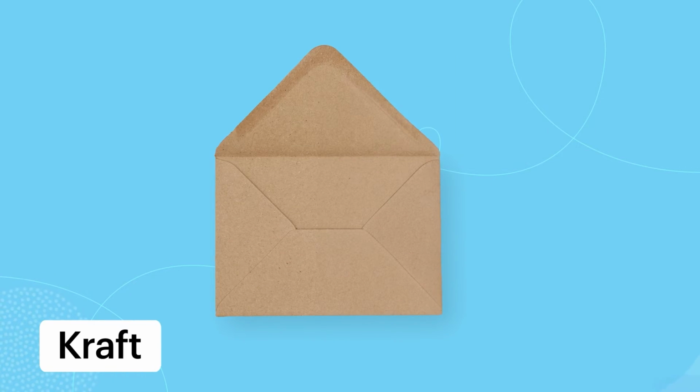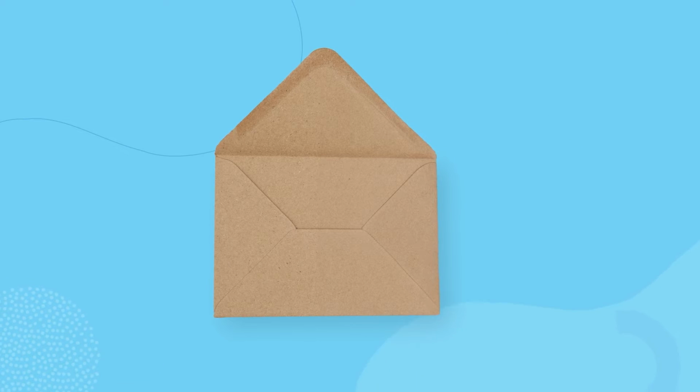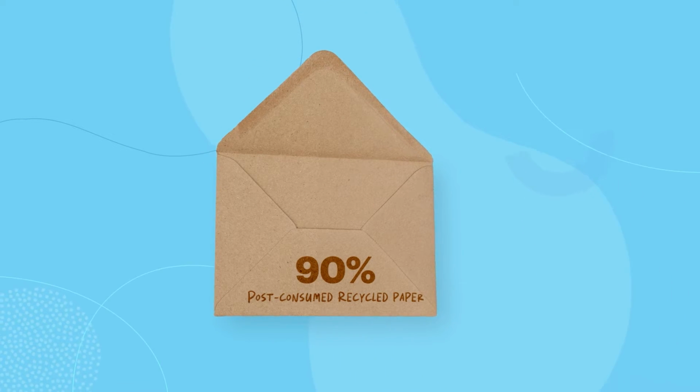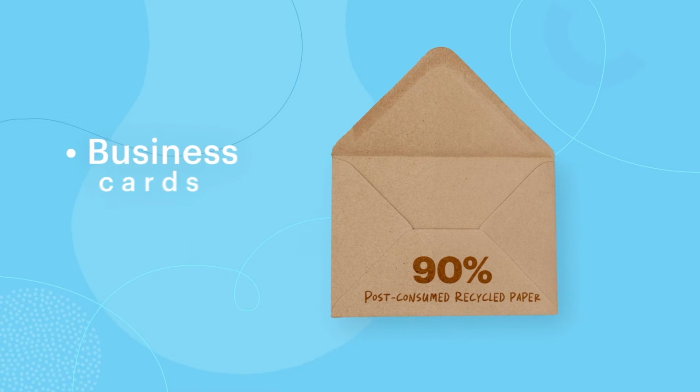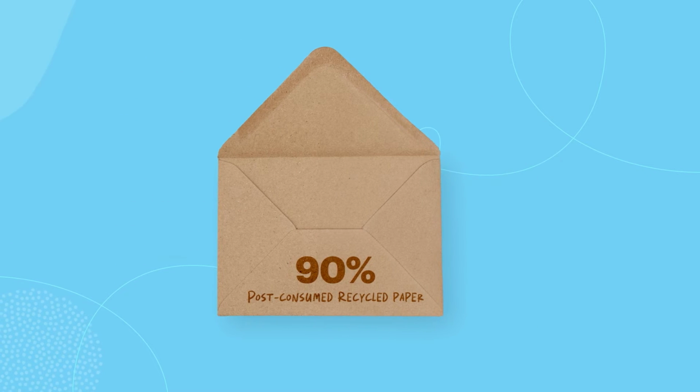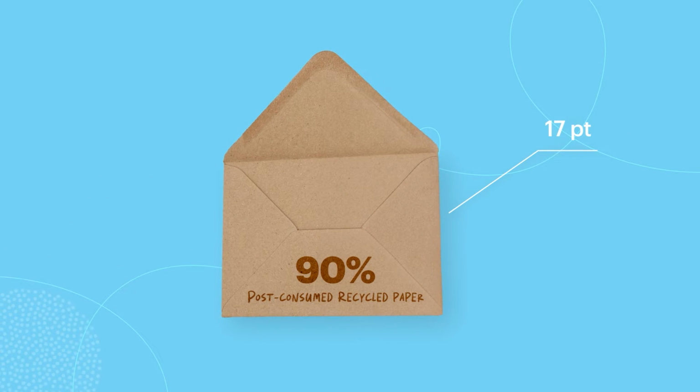Kraft. The Kraft paper stock is a light brown paper with a rustic charm. This stock is also 90% post-consumer recycled paper. This is great for business cards and packaging. The paper thickness of this product is currently offered in 17-point.